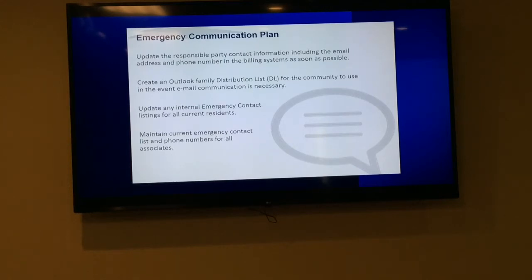Maintain current contact information, list of phone numbers for all of our associates. It's just a building on our communication plan. Next slide.